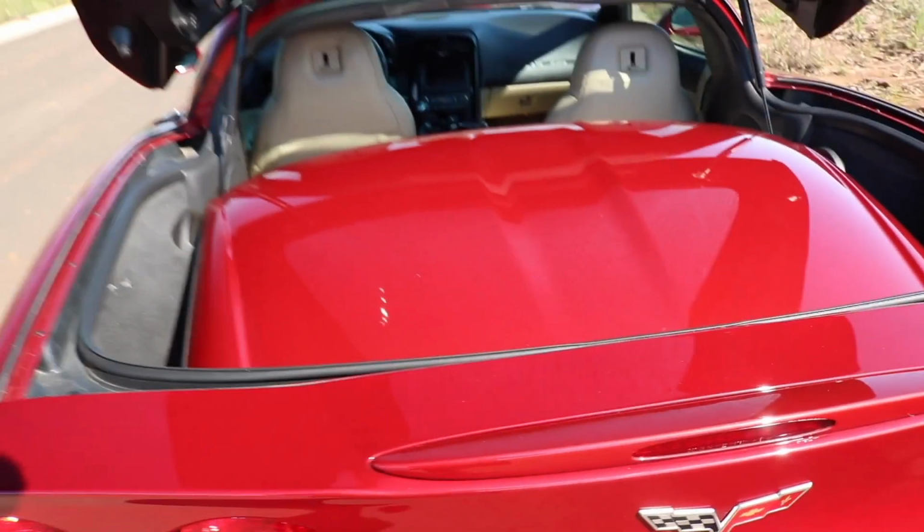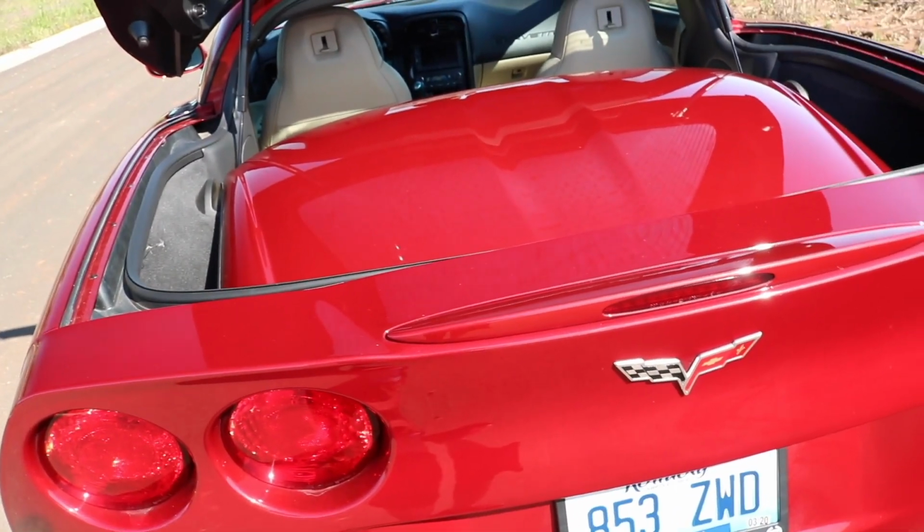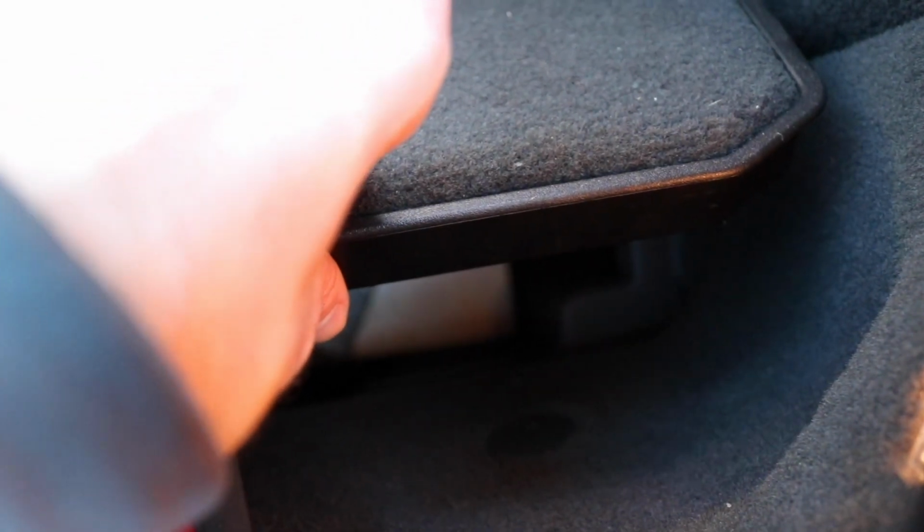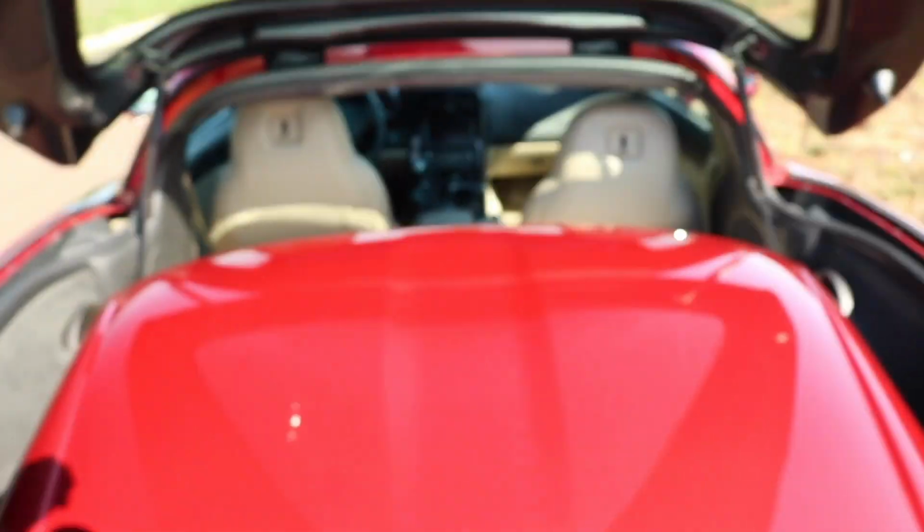Now, obviously this car's been out for a long time, so pretty much everyone knows that, right? But I don't think you truly understand how much space is back here. There's little compartments down here too. If I can lift them up, can you see down in there? Hold on. Yeah, see the compartment? It goes all the way to the bottom. So yeah, lots of storage, plenty of room.